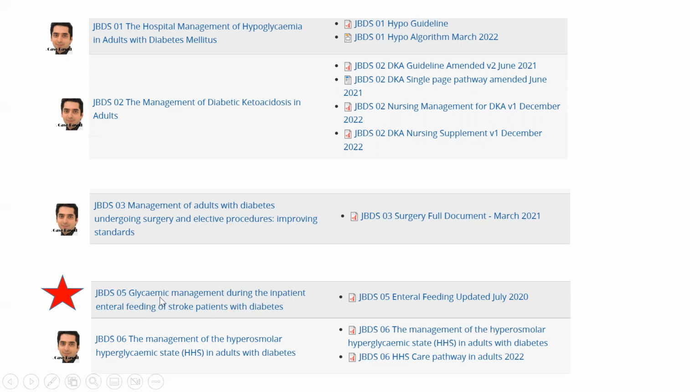Then there is a guideline on glycemic management during inpatient enteral feeding of stroke patients with diabetes. This was published in July 2020, and I marked a star on it because this is one of my upcoming lectures in the coming weeks. Then we have the management of HHS in adults with diabetes. This was published in 2022.